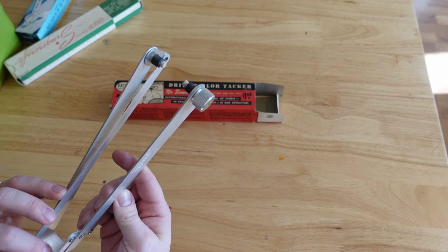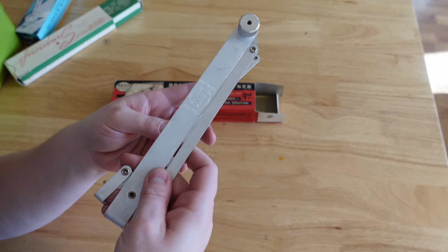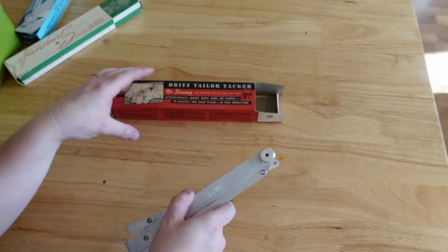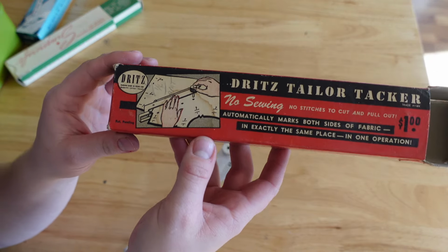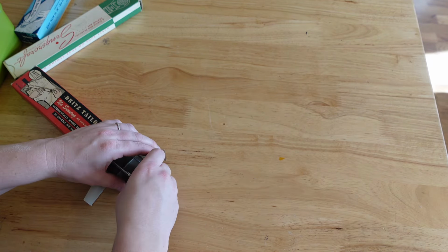Let's see. Okay, so is that like a chalk marker? So maybe one side goes on, like, maybe it goes on a table and then you mark it? I don't know. This is kind of hard for me to tell how they have it in the picture right here. What do you guys think? Let me know in the comments below. It's pretty cool that it was only a dollar though.